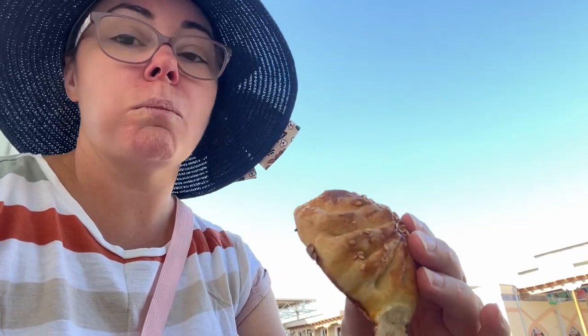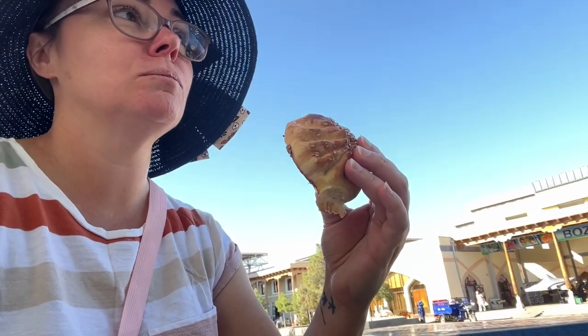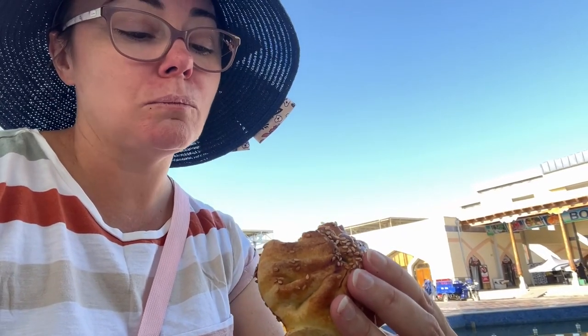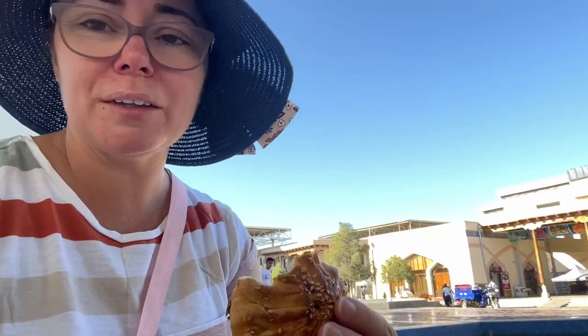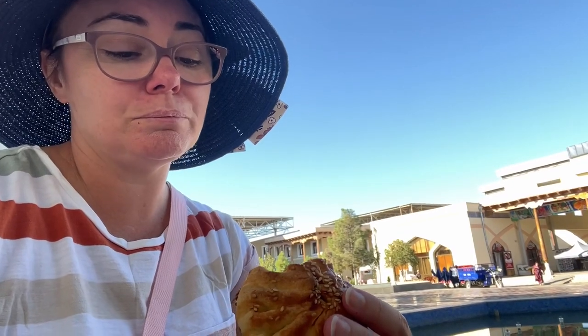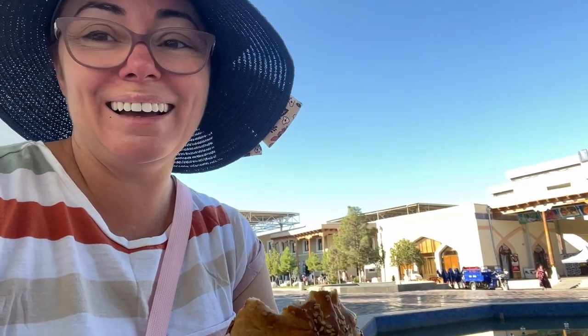I don't know about hot dogs at 8 o'clock in the morning. And then I got this one as well. I have no idea what it is. I don't know if that's like meat. I think it's meat. I hope it's meat. Tasty. Yeah, I mean it's still tasty, but I don't know what else to say.